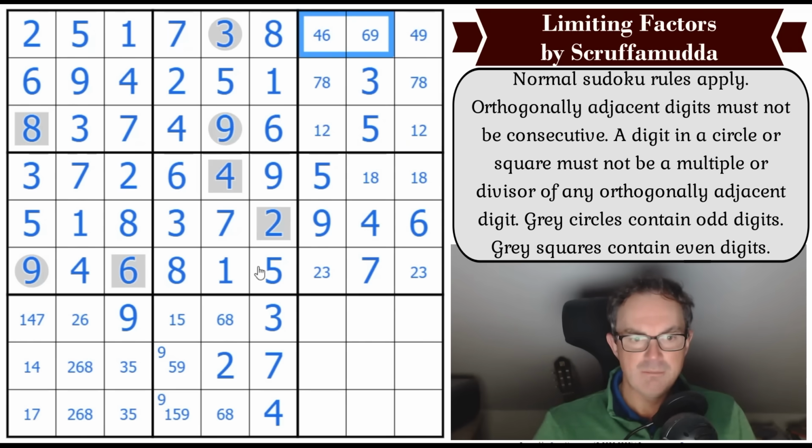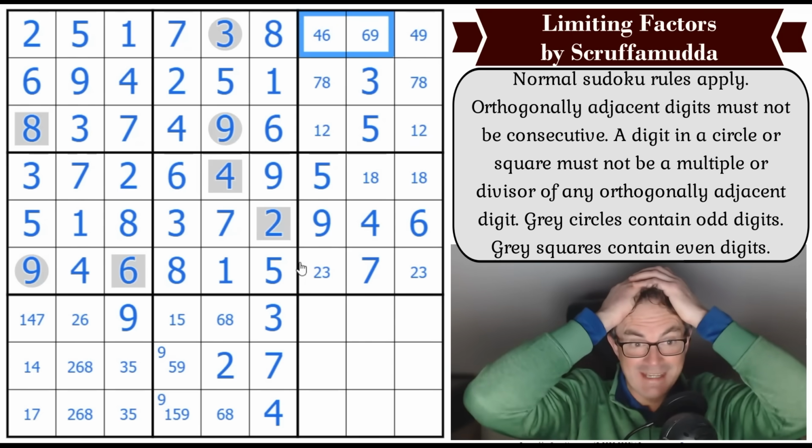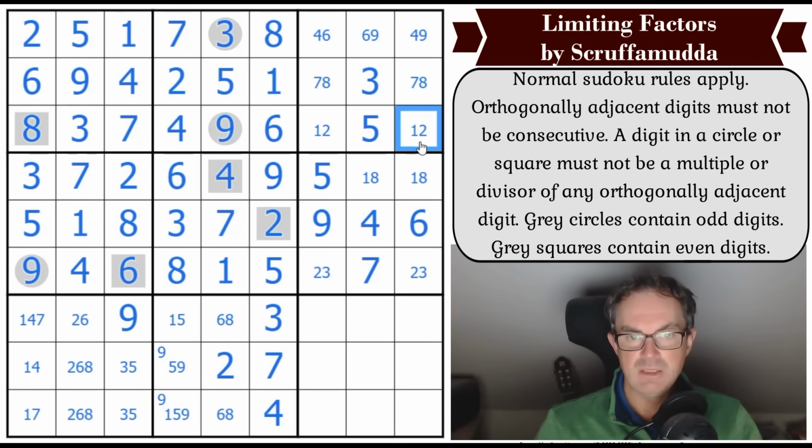We're going to look at maybe... I don't know. I hate it when I get interrupted. We're going to look at... Don't let anything be consecutive with anything else. So, we can't put... Well, we can't put 1 in there. That will be next to a 2 then.